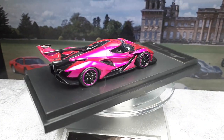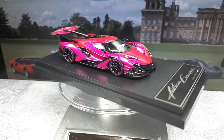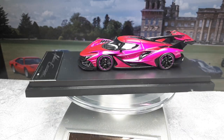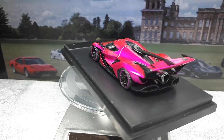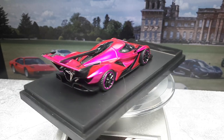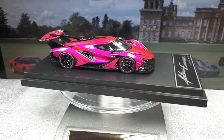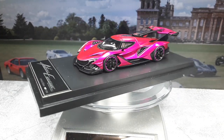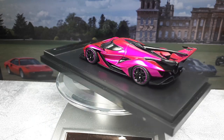Alright, coming up to model number 5, we have this Apollo IE. Unfortunately, it doesn't say the brand who made it, so I can't answer that question if that's running through your mind. But I think you can actually buy these off of rcmart.com, and they have a couple different color choices, and amazingly they're not that expensive.